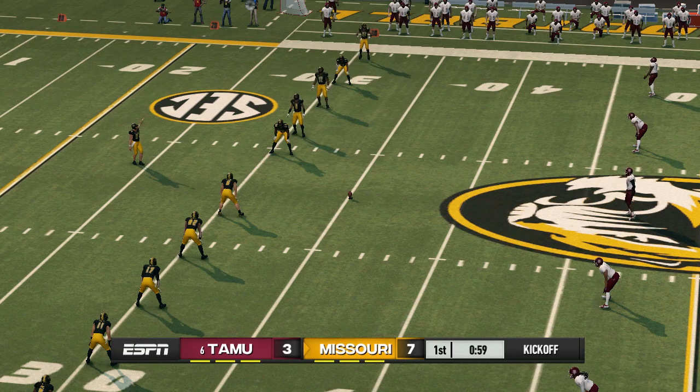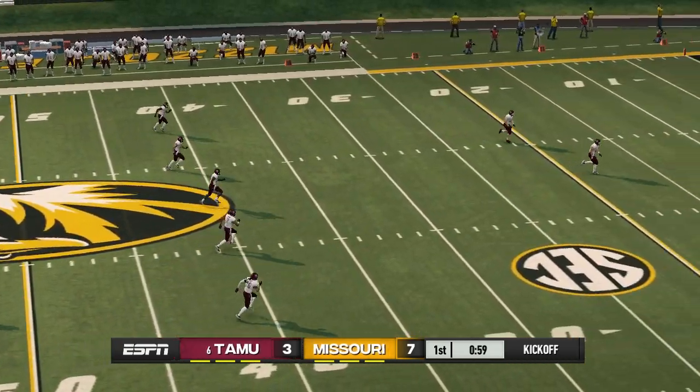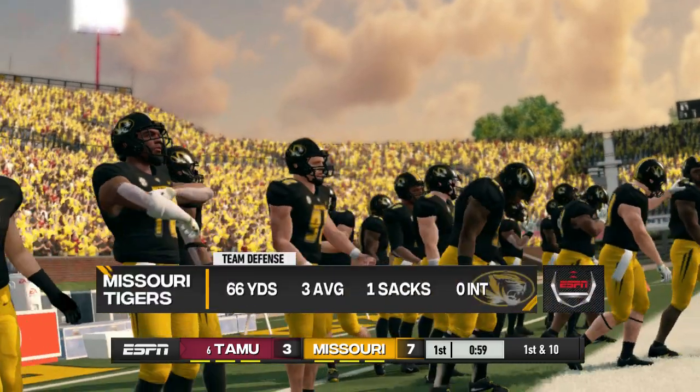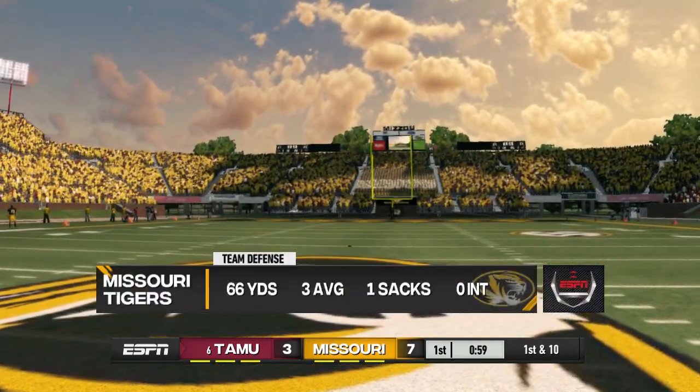Outstanding execution. If you're the defense, you've got to do something to try to change things up to get this quarterback out of sync. Sends it sailing downfield. This one's going to be down in the end zone for a touchback. The Tigers are smothering the opposition so far today. What's this offense got to do to get off the schneid?